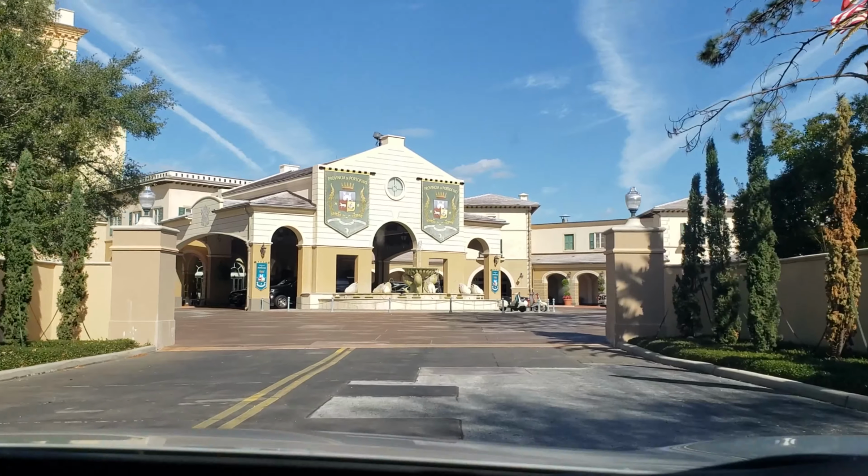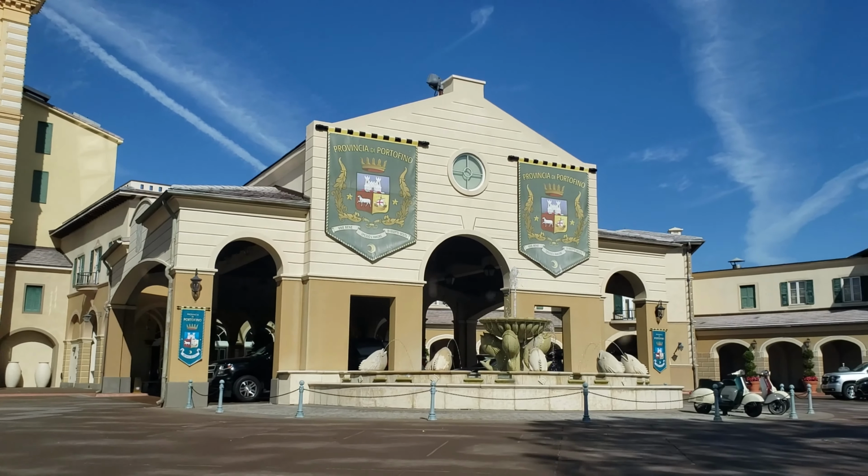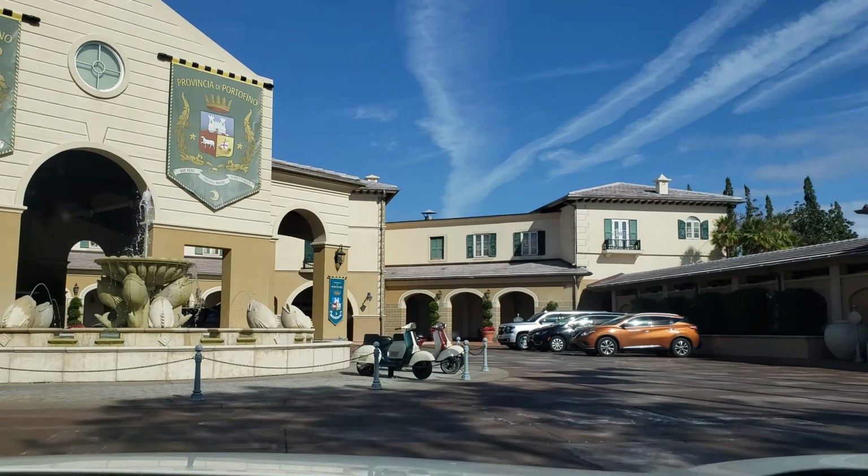Where are we today? Today, we are checking into Portofino Bay Hotel in Orlando, Florida. One of the Universal on-site hotels. And is our favorite family getaway.